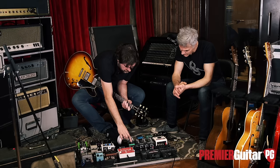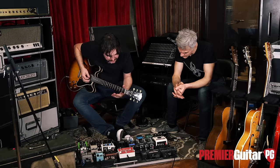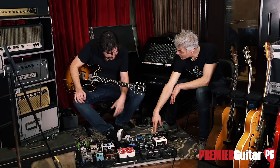Now, do you primarily use this for the delay or for all the other weird stuff? Reverbs are great. Chorus. So you basically have these set on a few favorites for each and then flip through them? Yeah, it's got a good rotary.